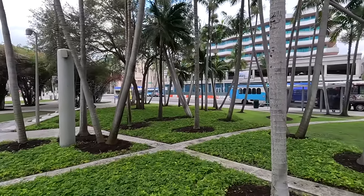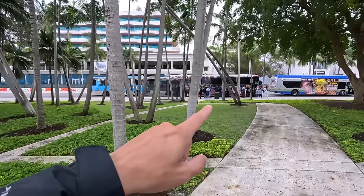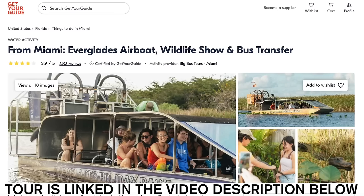So on Get Your Guide, it tells you the meeting point. I think it's that bus there, the big bus. And it's $107 overall after taxes, but that's for the both of us, not each.